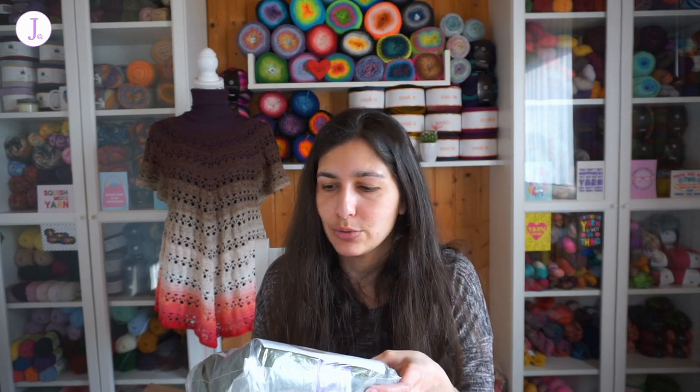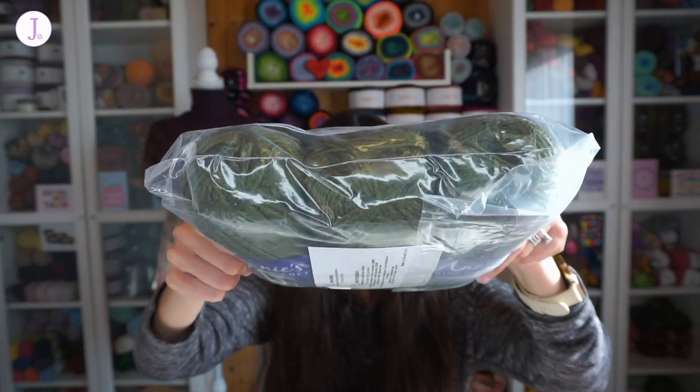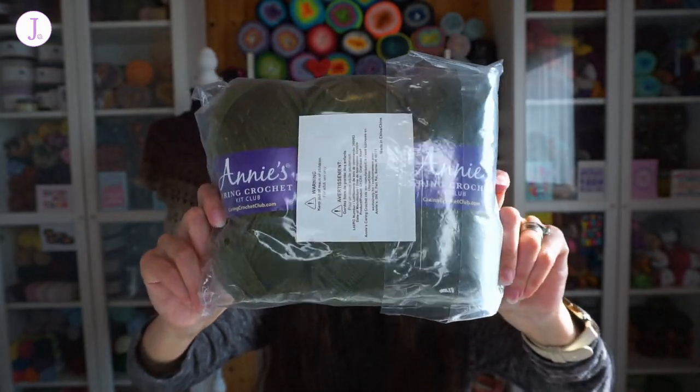There's more yarn in here! Oh, wow. This is in Annie's Caring Crochet Kit Club, the Gratitude Scarf. Okay, I have seen people unwrap these, and I have read on the Annie's website all about this club, and I really like this. And if they had worldwide shipping, this would probably be a club that I get. This is a club where every month they send you the yarn and the pattern for a different project. And then there is also the details of different charity organizations where you can later on, if you choose to, donate your finished items.